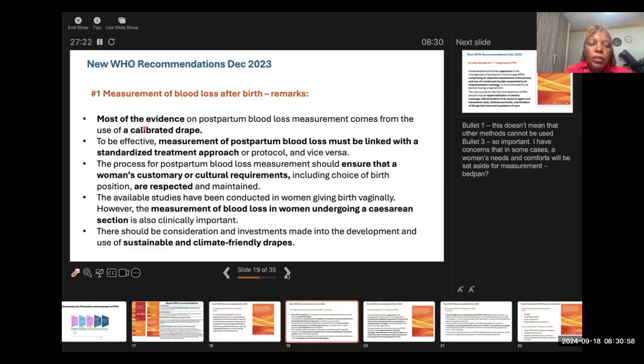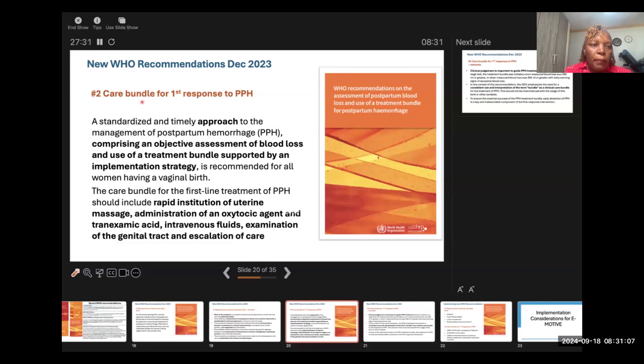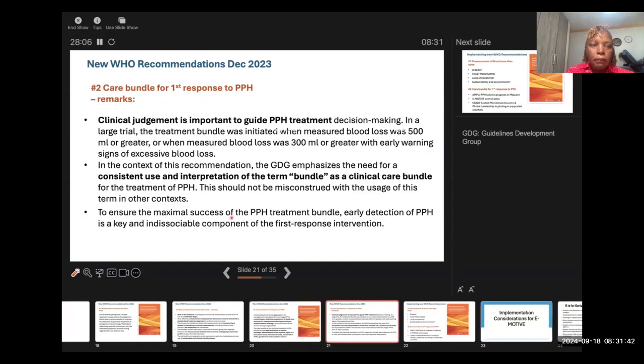However, there are many studies going on, especially in terms of sustainable and climate-friendly drapes in healthcare. The care bundle for first response to PPH, a standardized and timely approach to the management of postpartum hemorrhage comprising objective assessment of blood loss and use of treatment bundles supported by an implementation strategy, is recommended for all women having vaginal birth. The care bundle for first-line treatment of PPH should include rapid institution of uterine massage, as I've already spoken about before, oxytocin, tranexamic acid, IV fluids, examination and escalation of care.